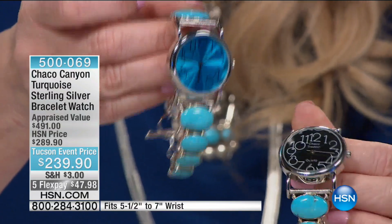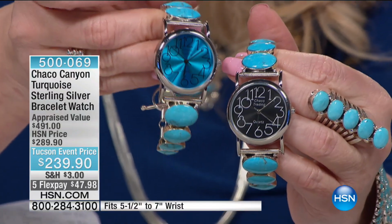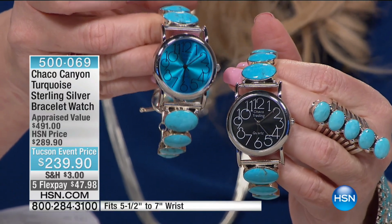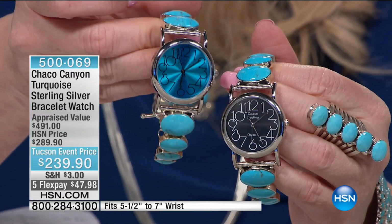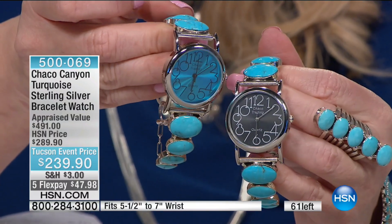$239. And we have the blue face or the black face. So your choice in blue or black, but you know how quickly it sold out last hour, so we only have 60 of these total between the blue and the black. Good luck to you on this one at the sale price, the Tucson Gemstone event sale price.